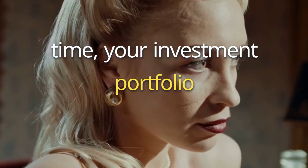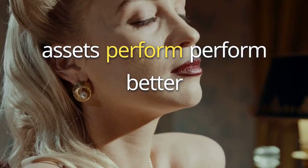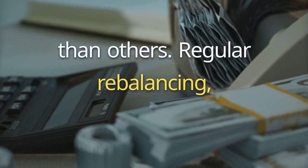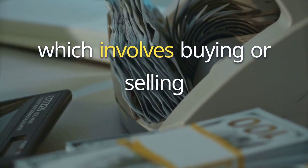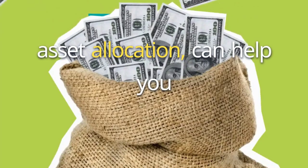Rebalancing. Over time, your investment portfolio can become unbalanced as certain assets perform better than others. Regular rebalancing, which involves buying or selling ETFs to maintain your desired asset allocation, can help you stay on track with your long-term goals.